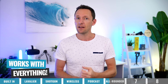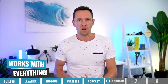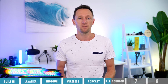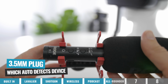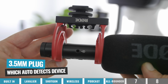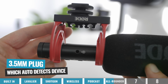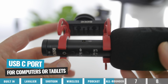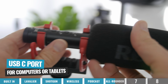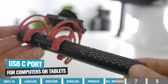So in the box, it comes with everything you need to use this shotgun microphone with your cameras, with your smartphones, but also everything you need to use it as a podcast microphone as well. So the microphone has the 3.5mm plug, which actually auto detects between TRS and TRRS, so you don't need to purchase any adapters there, meaning that it will work on both smartphones and on regular cameras as well. And it's also got a USB-C port, meaning that you can plug it into your computer or into your iPad or even another device and have it work as a microphone and headphone monitoring on there as well.